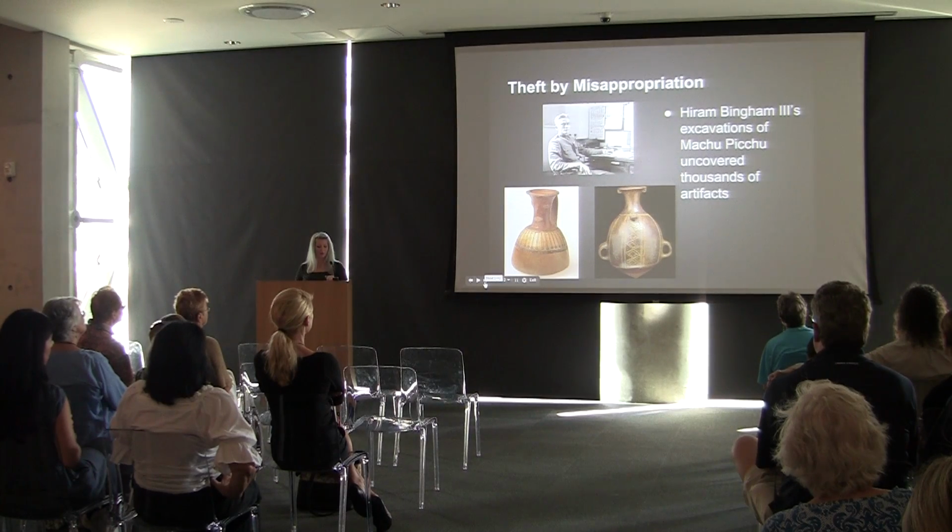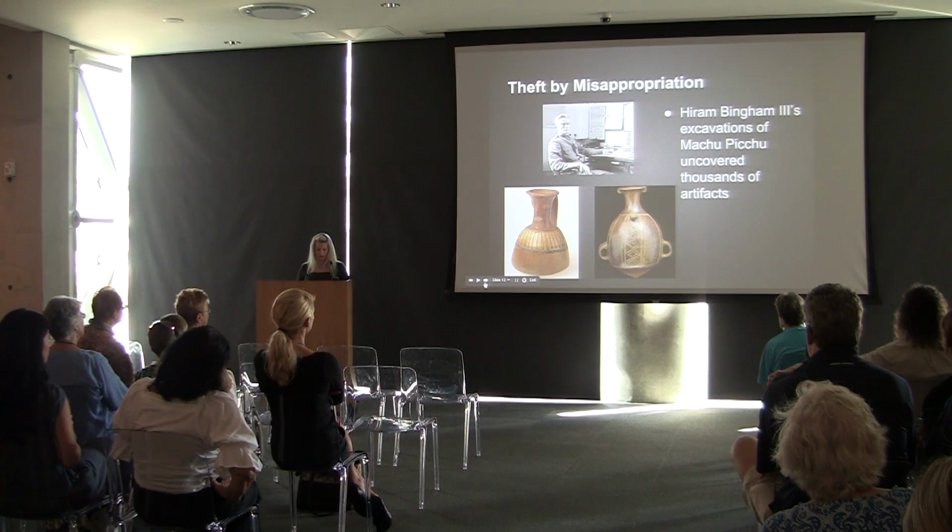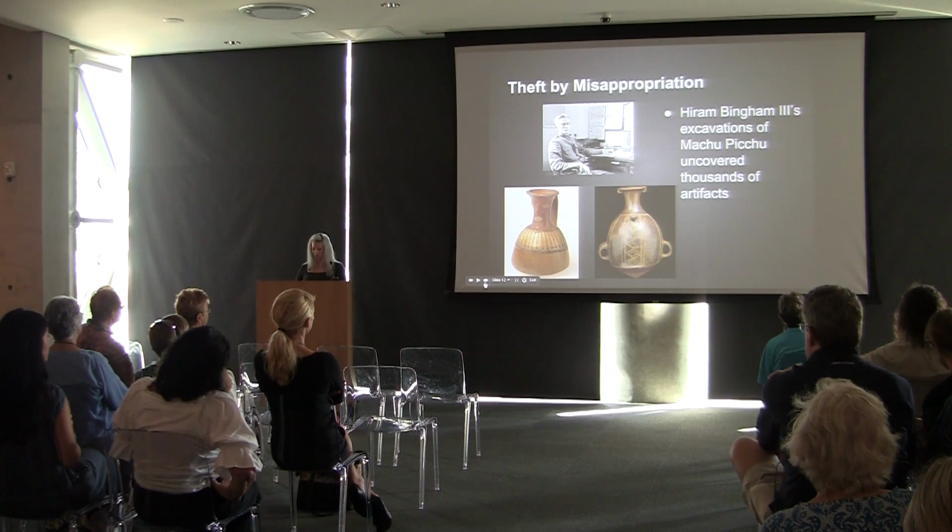So here at the top, you have Hiram III, and he made several excavations of Machu Picchu and uncovered thousands of artifacts. The picture to the left is pottery generally used to carry oils and perfumes, and to the right is a bottle found in Machu Picchu. All of these objects are being returned back to a university in the city of Cusco.